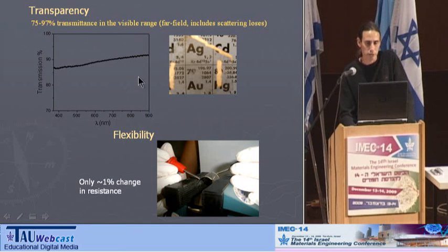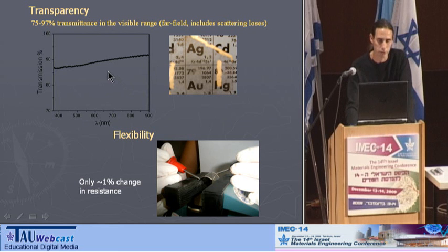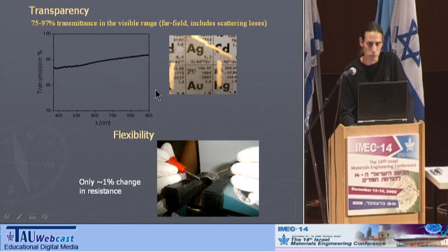We think that what interferes with the transmission is actually not the nanowires themselves, but other, larger spherical particles that are almost always formed together with the wires, and we are now trying to reduce them. But as I told you, there are some cases where we have almost pure nanowires, and we get to very high transmissions, very close to 100%.